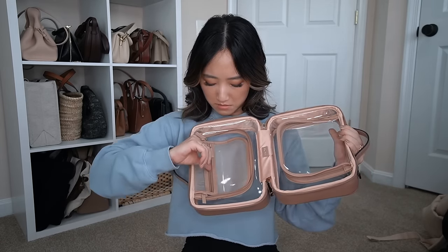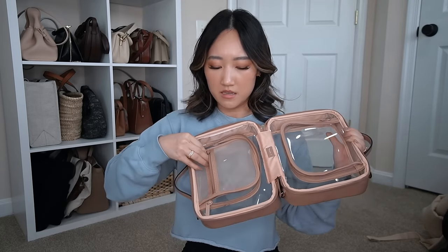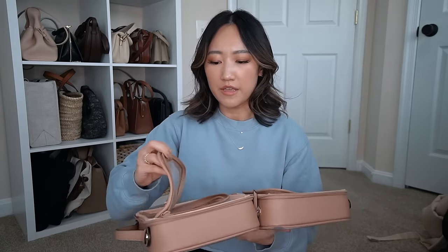You have two sides. I usually put makeup on one, and skincare, body care, hair care in the other, and it does have a smaller pocket in here as well on this side only. So you can put smaller items in there like jewelry, hair clips, stuff like that. You can just lay your products down flat.